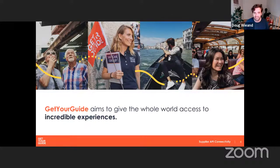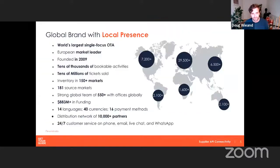Let's talk about GetYourGuide. GetYourGuide is on a mission to give the whole world access to incredible experiences. A quick overview of what GetYourGuide is: we are the world's largest single focus online travel agency. What this means is that we are focused exclusively on tours and activities and not on things like flights, hotels. There are some great other OTAs out there that do that, but that's not us. We are the market leader in Europe and a close second in the US behind TripAdvisor, actually.